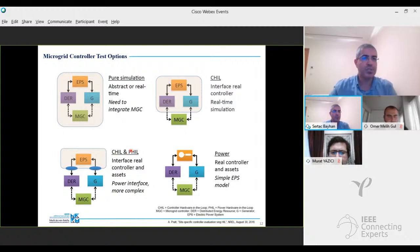In this test option, we have two options, interface real controller, also assets. For example, here, if we have the PV inverter, okay, we can use this one. And if we have the amplifier, let's say a 4-quadrant amplifier, we can connect the real-time simulator through the 4-quadrant amplifier, so we can test our microgrid control system through this structure. And the last, as we just discussed, testing the whole system and optimizing it in the field. This is just brief information about how we can design the microgrid system and how we can test it.